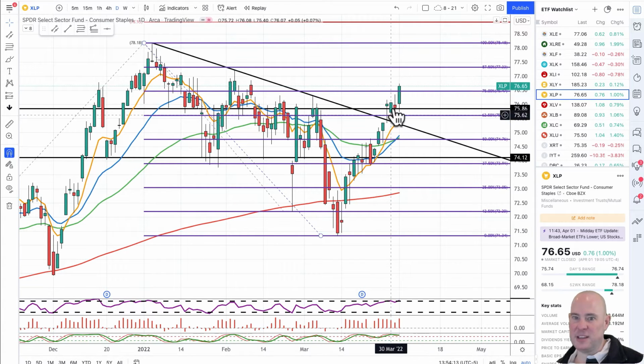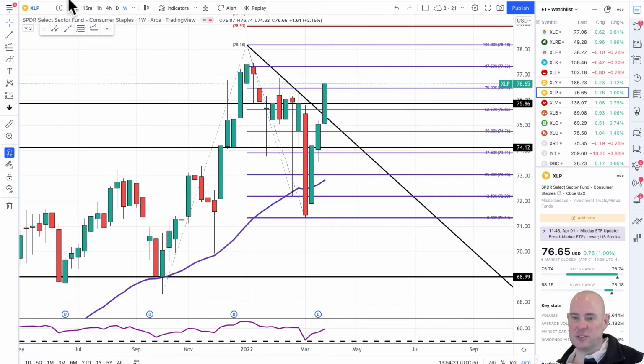So on pullbacks, we are getting a little overbought. Cycles are at the top. So we could potentially, in the next few days, start to roll over and either move sideways or pull back. But this is still a longer term play. It never tipped into a sell signal and rebounded strongly after that one big sell-off week at the beginning of March. Very strong rebound.